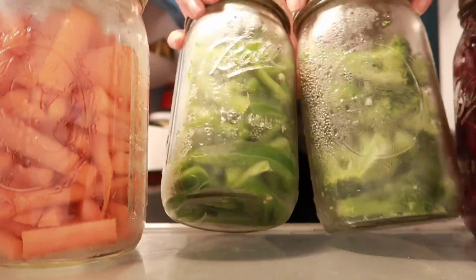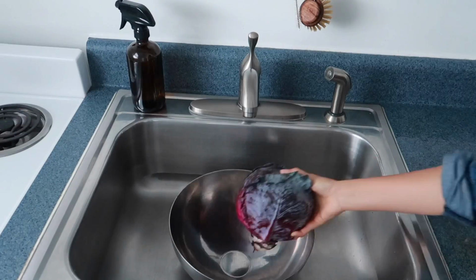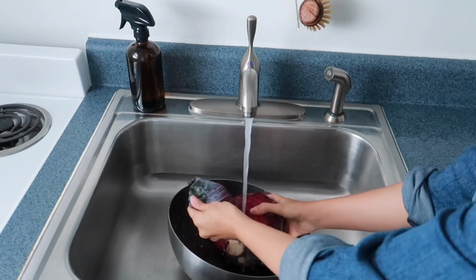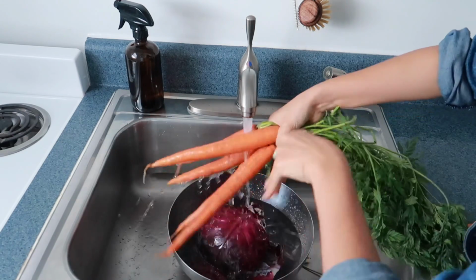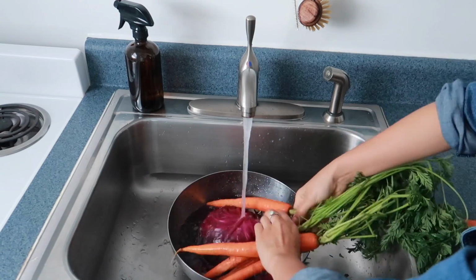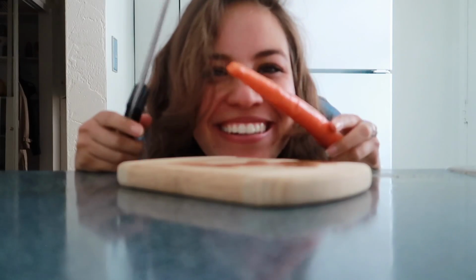So starting off, I'm going to prep some veggies, and to do that, I'm gonna wash them all. And I like to do it in a bowl so then I can use the water for my plants. Have you ever made carrot top pesto? I'm not a huge fan of pesto, but it's definitely a recipe to try. I will link it down below.